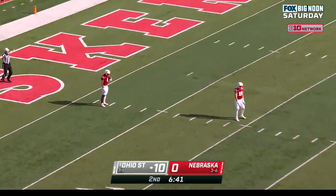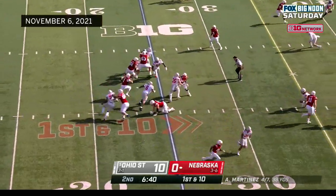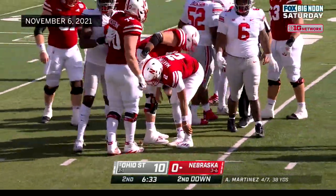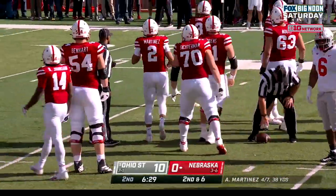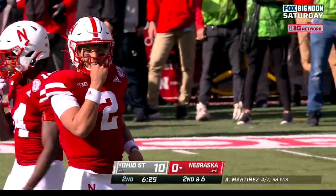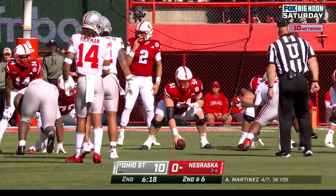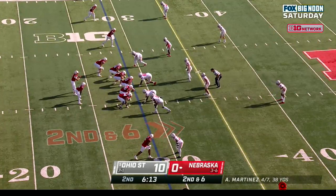And the ball fair caught inside the 5. Here's a quarterback run with Adrian Martinez. And Martinez looks like he's tweaked his ankle. Folks, this kid's been through everything this season. He's played with a broken jaw. He's played with a high ankle sprain. Today, folks, well, yesterday, rather, was the 10th anniversary of the passing of his mother, who died of cancer when he was 11 years old. So his mind and heart is with her today. 2nd and 6 at the 29.